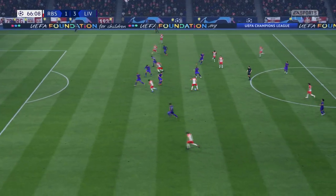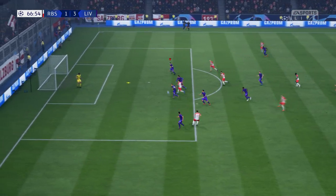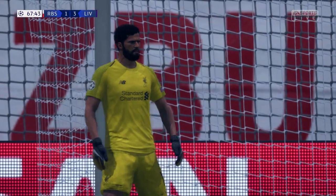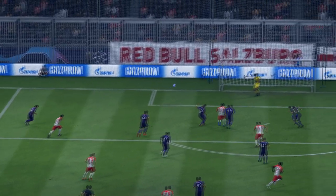Ball with Junuzovic. Will there be a tangible end product? And whipped into the box. That is superb goalkeeping based on a genuine aerial threat. Well, sometimes I'm a bit harsh on goalkeepers, but that genuinely was a really good save.